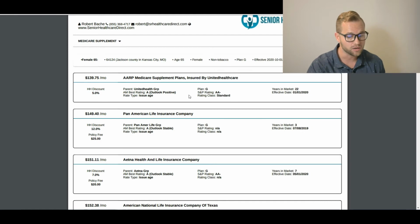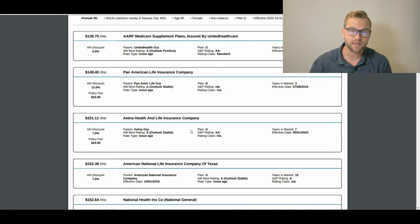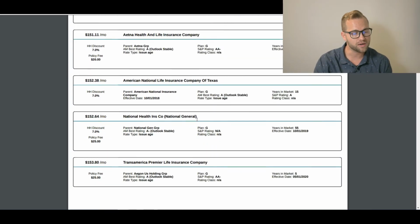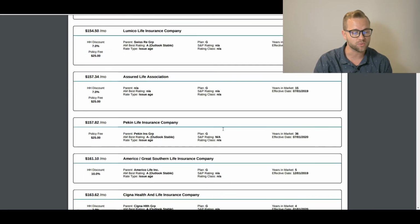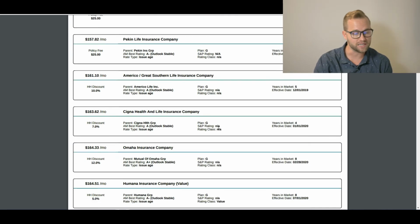Now, as you can see here, United Healthcare AARP has the best price for a 65-year-old female at $139.75 in Kansas City, Missouri. The next best price is $149.40. So almost $10 more per month is the next best price. Aetna's $151.11, American National's $152.38, National General's $152.64, Transamerica's $153.80, Pekin Healthcare is $157.82, Cigna's $163.62.